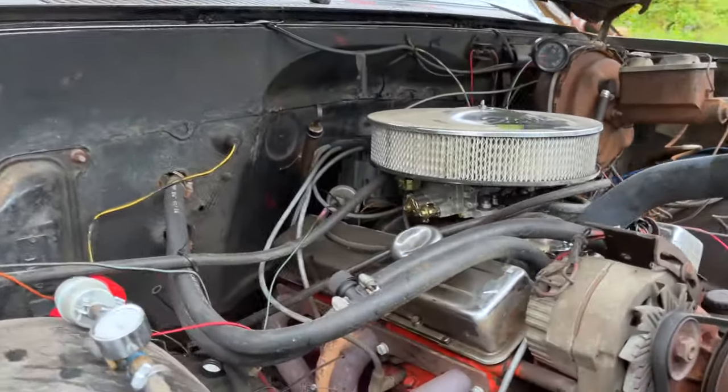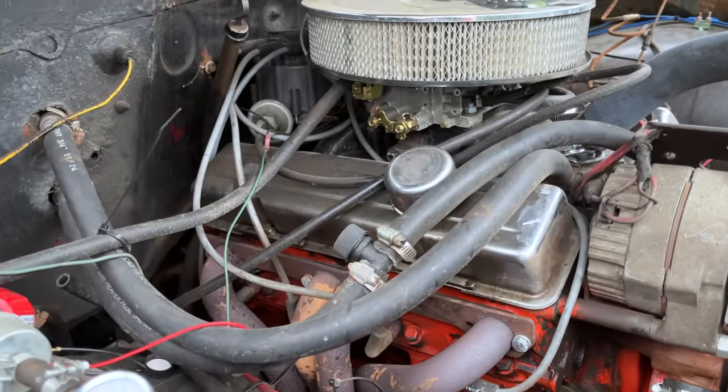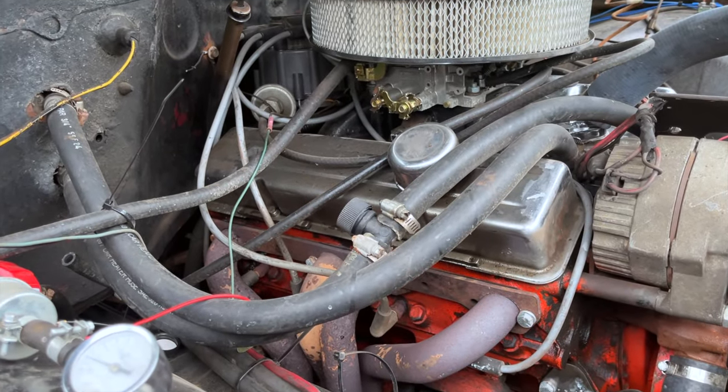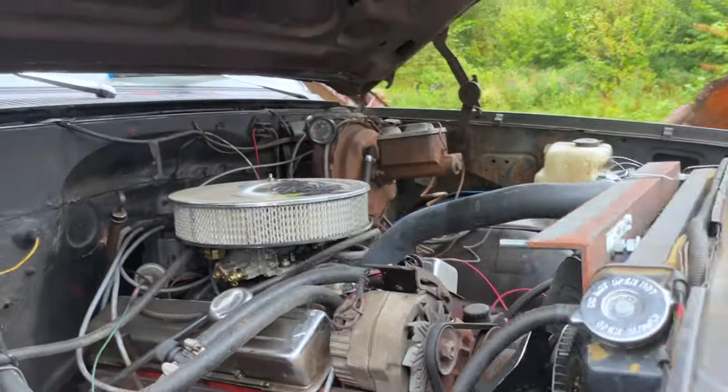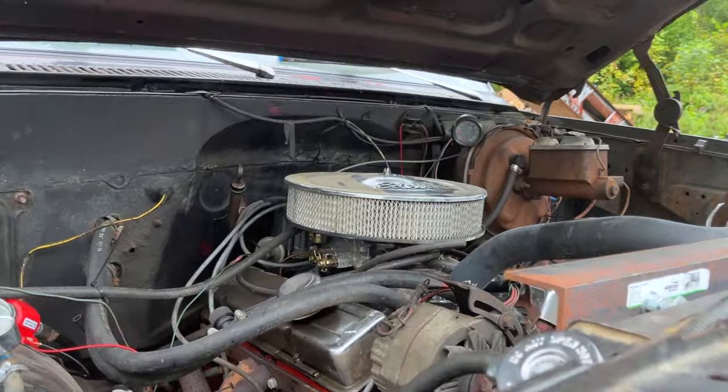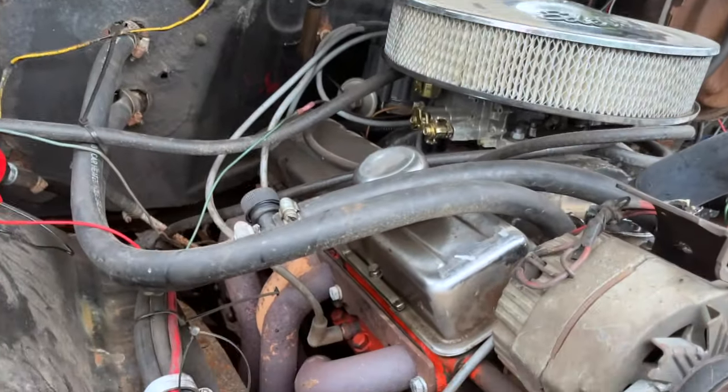The whole reason I took the straight six out was because I couldn't really find a decent carburetor for it. Now in hindsight, I kind of wish I had tried an Edelbrock setup on it, but it would have been a lot of work. Just as much work as putting a 350 in. There it is.